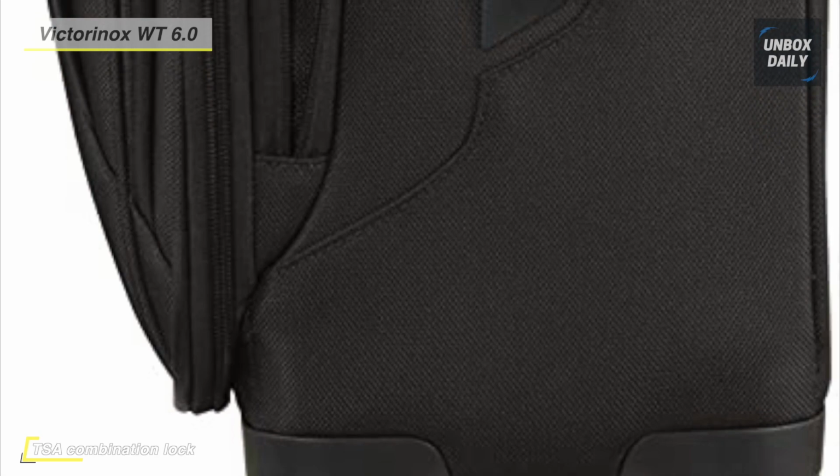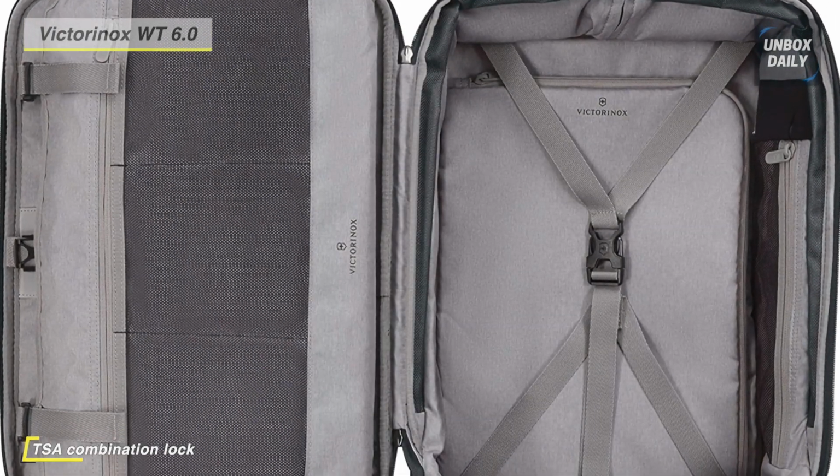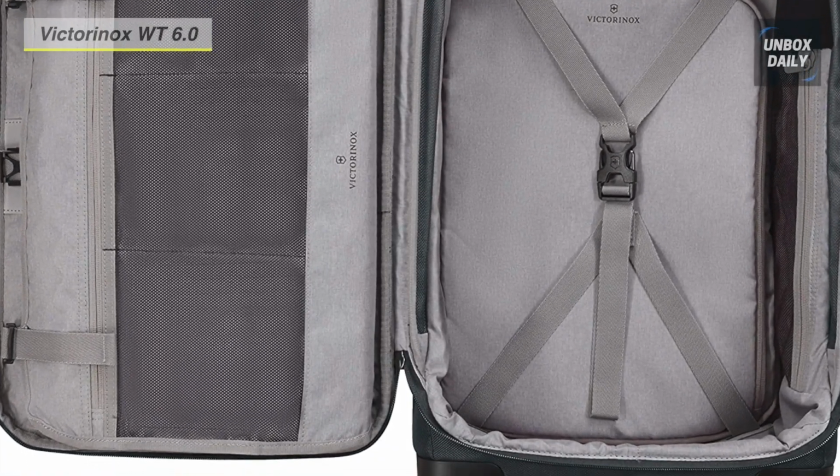On the other hand, it offers flush-mounted handles, a multi-stage telescoping handle, and silent-run 60mm Hinomoto wheels, which make traveling a breeze.